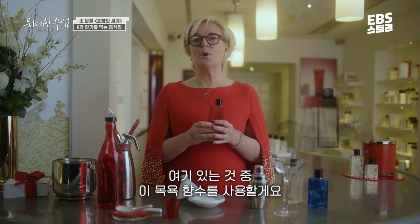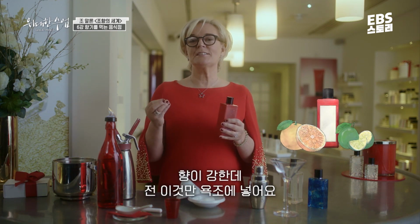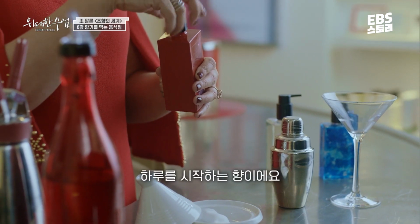We're going to get one of these wonderful products. This is a bath cologne, and it's a really, really high level of fragrance. And I used to love pouring just neat cologne in the bath. I love the smell as it diffused. So I created a bath cologne, the fragrance I start the day with.